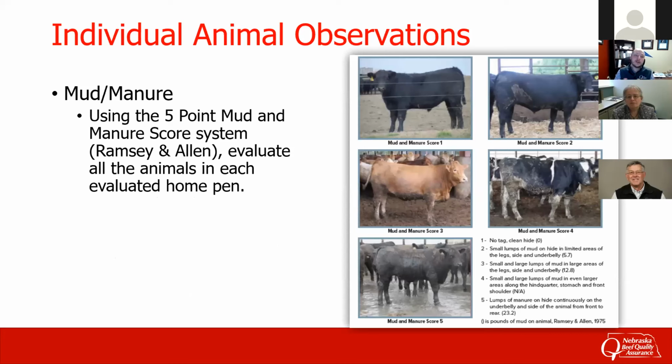So mud and manure, I talked about individual animal observations. This is the score they're using. It's out of Iowa State. So just being aware of this, it's the amount of buildup on the animal.